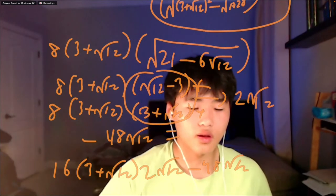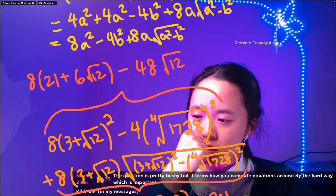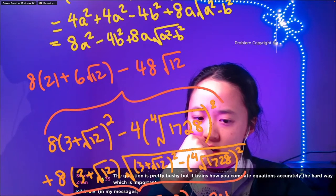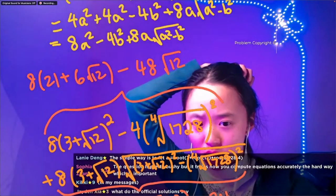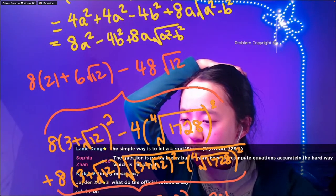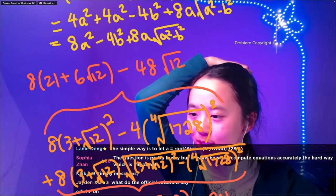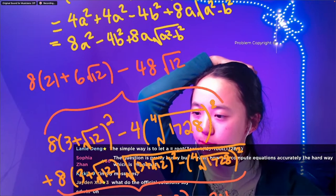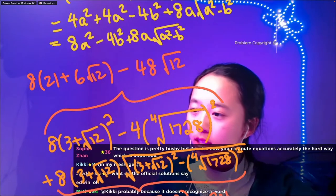Why is not everything canceling? Which part isn't canceling? The root 12 is not canceling away. It should, right? Because of the 8a squared. What did you get for the 8a squared? Can you scroll down? I can't really read it.